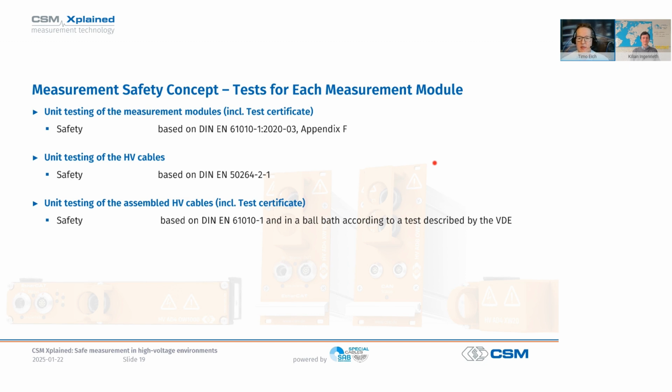The cables of SAB, for example, are tested in the water bath during the production process, and additionally, the assembled cables with attached connectors are especially tested in a conductive ball bath, with every single cable receiving its own serial number. And for the CSM modules, let's also take a brief look at the unit safety test procedure.